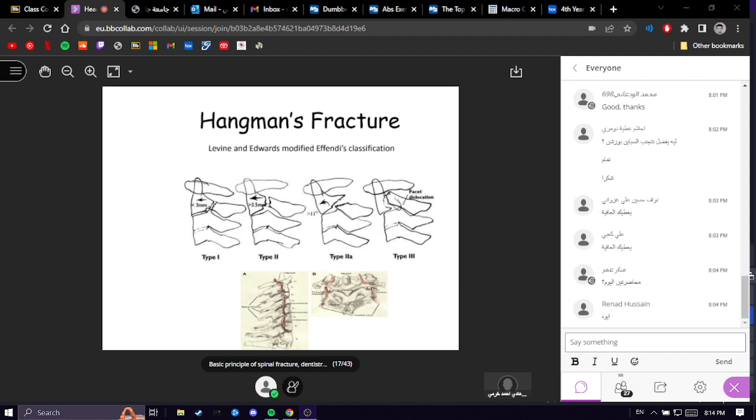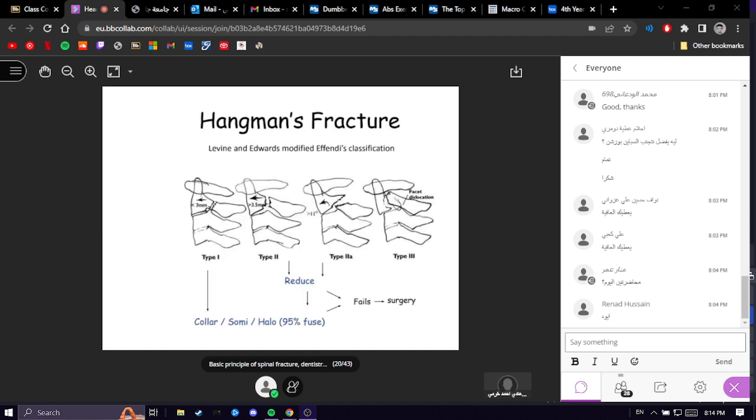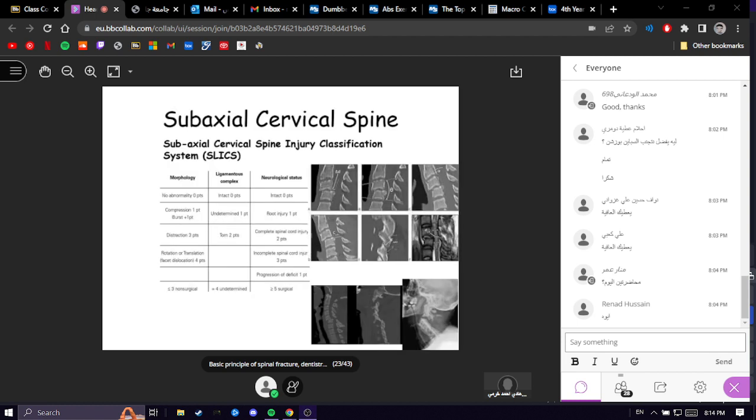There is another fracture in C2 called hangman's fracture. When it's posterior, it's called hangman's. If it's in the dens, it's called odontoid fracture. And again, you don't need to know the type, but if it's severe, it gets treated with surgery. If it's mild, it gets treated with a collar. If it's in the middle, we put them in a halo. Okay, so that's C1 and C2. They are special. They have names.